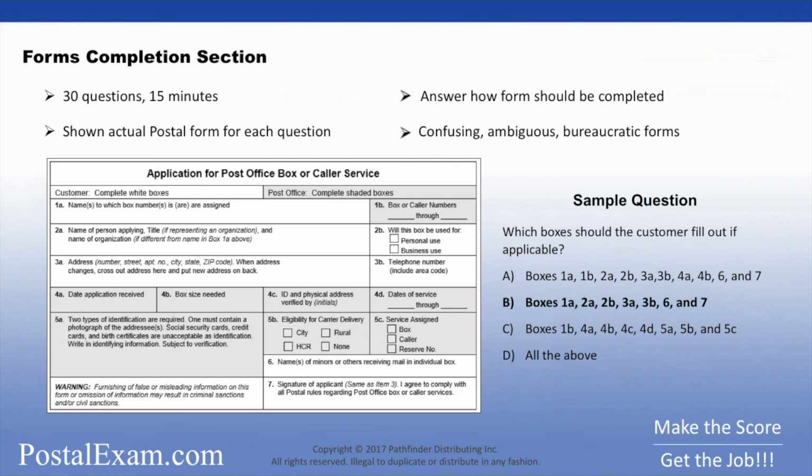Let's look at a sample question. This is a real form used daily at post offices. The question asks which boxes the customer should fill out as opposed to a postal employee. The problem is you've never seen this form in your life, so you've got to take some time to closely look over every box to see who should fill it out, the customer or the postal employee. Then you've got to check out the boxes listed for every answer choice to see which answer choice, if any, lists only boxes to be filled out by the customer. After careful review, you will find the correct answer choice is B. But again, doing this on a strange form in only 2 minutes can be a real challenge.